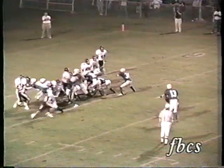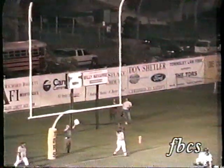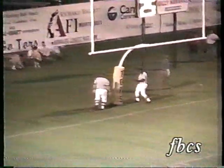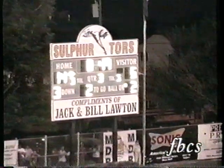Stevenson snapped down, kick on the way. He hadn't missed all year, and he still hasn't. 8:49 to play in the third quarter. Sulphur 14, Barbe 6. Back in a minute on KEZM.